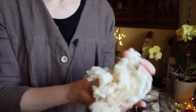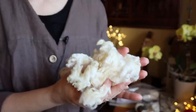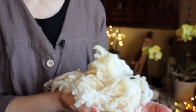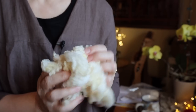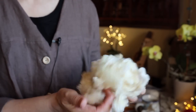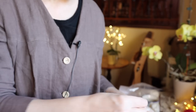All right, so let me show you the very first Finn fleece that I purchased. I got it from a shepherd, I think it was called Trimberfield Farm, and I contacted her, and I was able to purchase a fleece. I remember being sort of not disappointed in the color, but I was expecting pure white, and this definitely is more on the creamy side, kind of more of a yellowish tinge to it. Let me pull out a lock for you. So it's really, really beautiful.